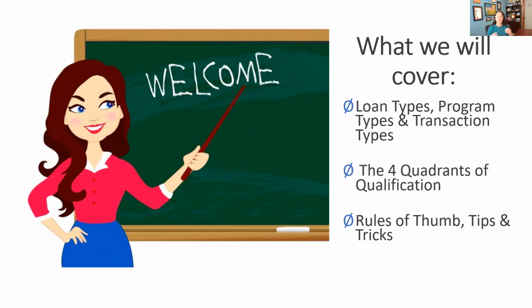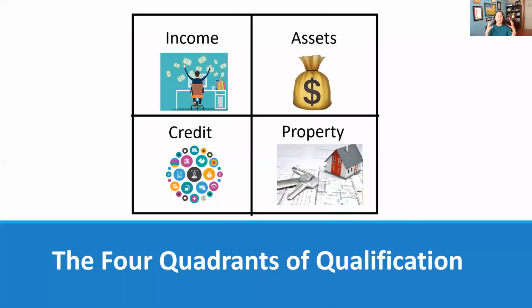Today we're in Part 2, the 4 quadrants of qualification. Every single loan has these 4 boxes. It's the income, it's the assets, it's the credit, it's the property. Each one can relate differently. And different loan programs are really going to qualify differently, but they all have income guidelines, they all have asset guidelines, they all have credit, and they have quality property.